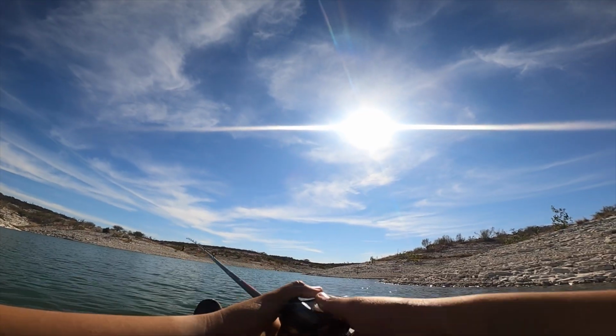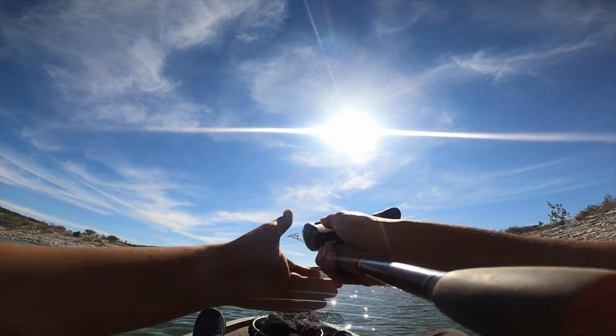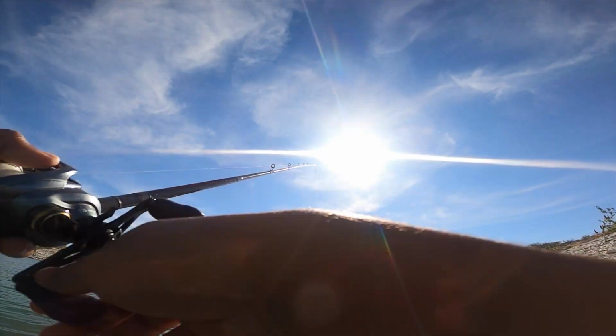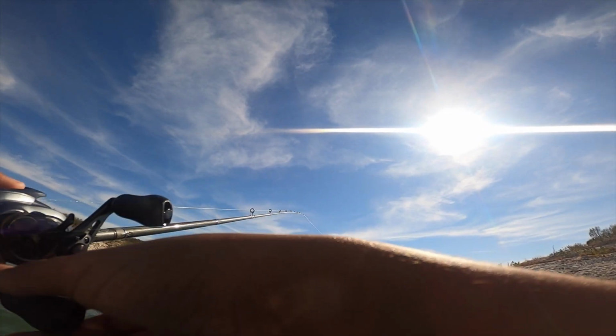All right, everyone, so just to give you an update, I've been fishing since 11 o'clock. I still have not landed a fish. Alex went ahead and took off. He had to leave. So I am off by myself trying to land a fish. I really don't know if I'm gonna land a fish today. I'm really gonna try and grind it out.